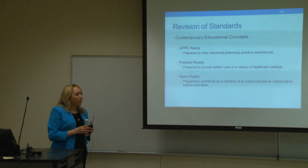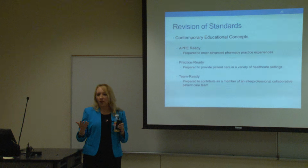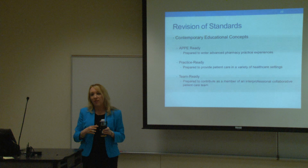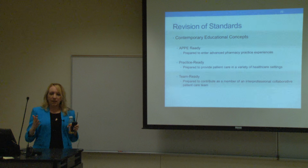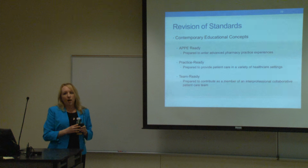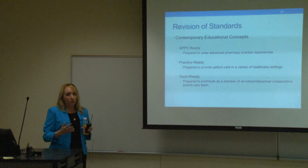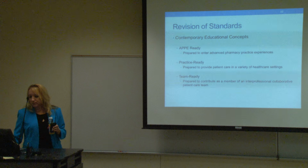Practice ready, so are they prepared to provide patient care in a variety of healthcare settings? They are required to do certain rotations and have certain experiences to make sure they have diversity within their fourth year. And then team readiness is the other big key word in the new standard. It really emphasizes the importance of being a contributing member of an interprofessional patient care team.